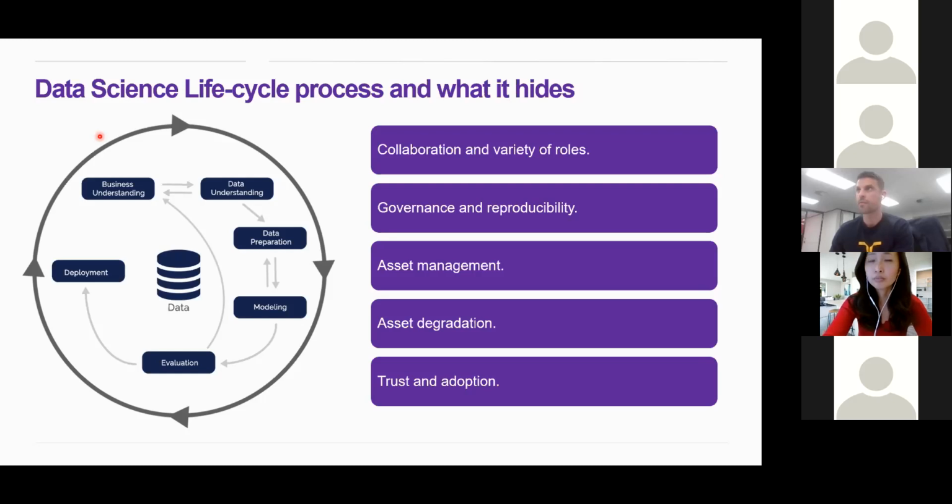Now, the third important thing is something like asset management. By asset, what I mean is that in a typical machine learning scenario, data science project, your asset is more than just the code. So you have data assets, you have code assets, you have model assets, you have application assets, and each of these assets requires its own management mechanism, which does not always exist in all data science setups or organizations.